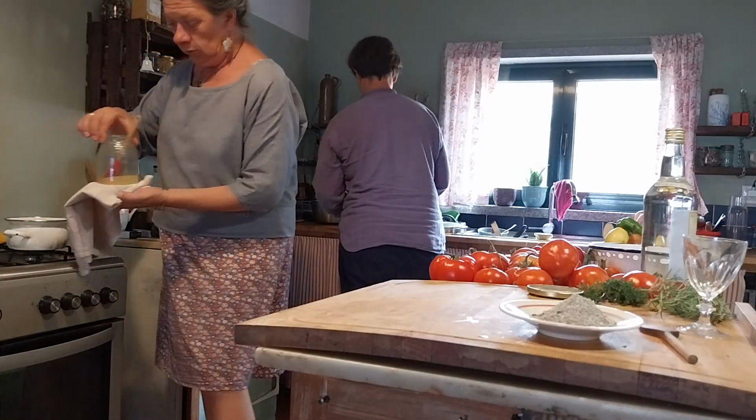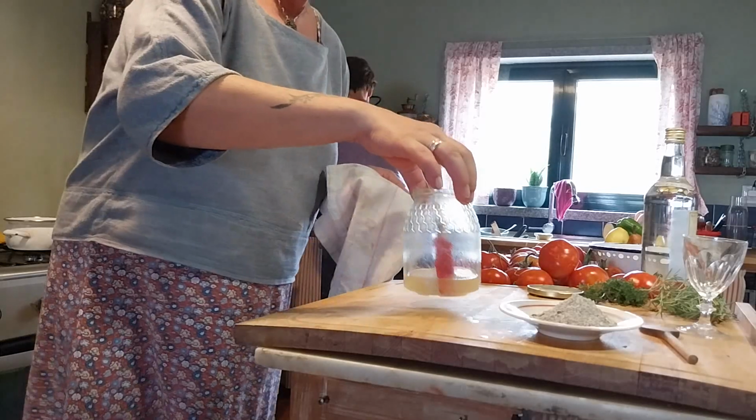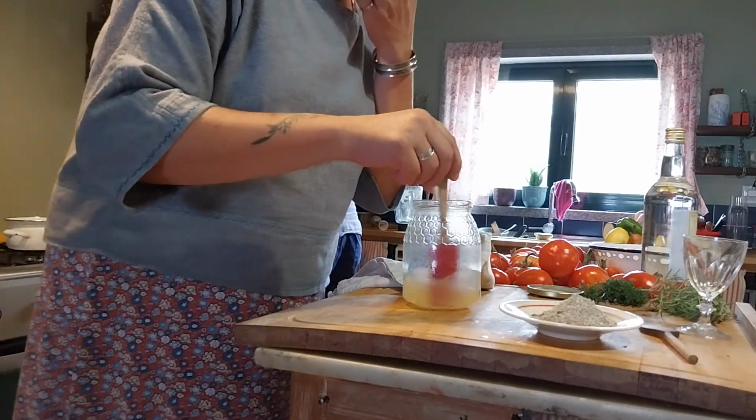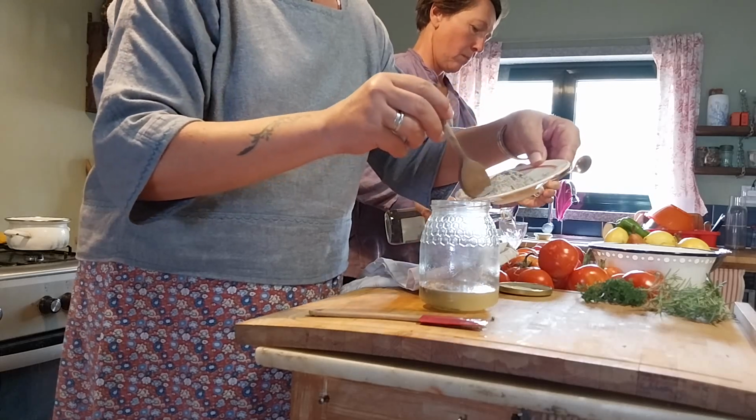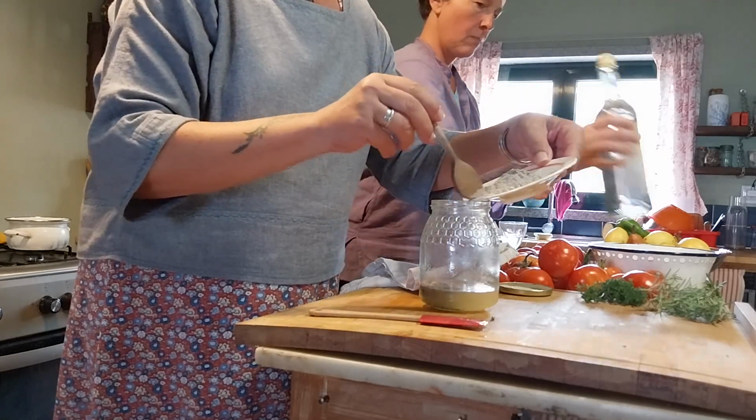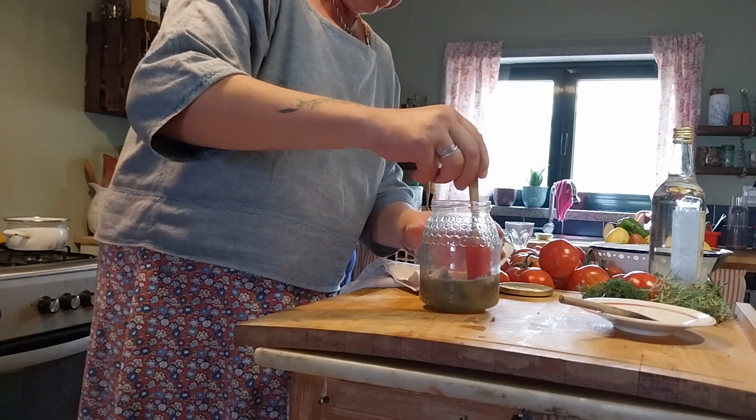It will now have to mature for at least a week before it gets warmed up again and strained into a clean glass and kept in the fridge for up to a year. My grandmother used to have one jar always in her fridge as well.